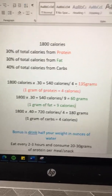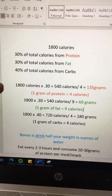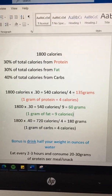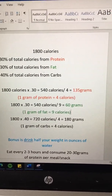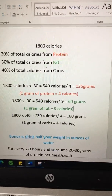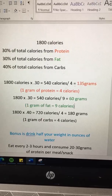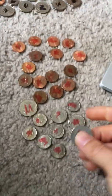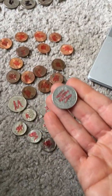I don't want to spend too much time because you can obviously see 1800 times 30% is 540 calories, which breaks down to 135 grams of protein. Green is fat, so 60 grams of fat and 180 grams of carbs. That is what this all is going to mean. So 25 cents is 25 grams of protein, labeled in red.